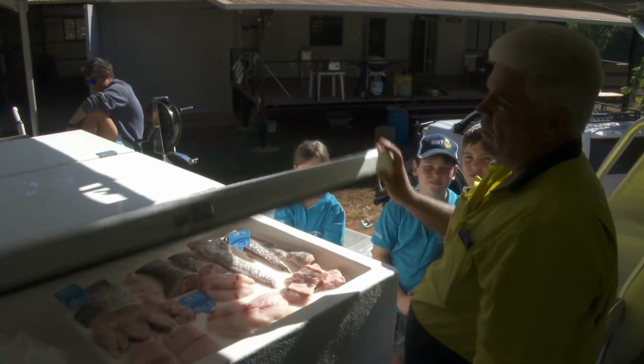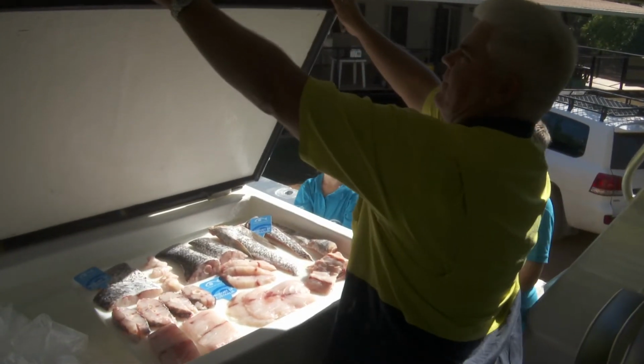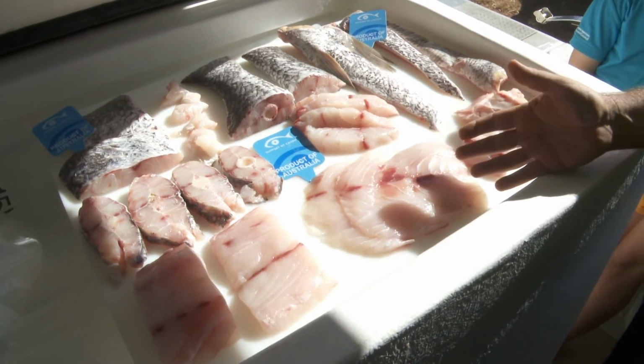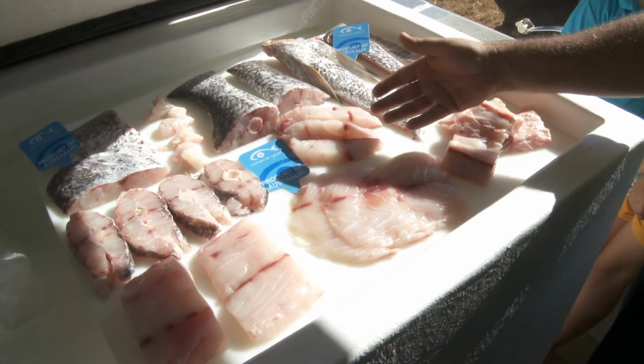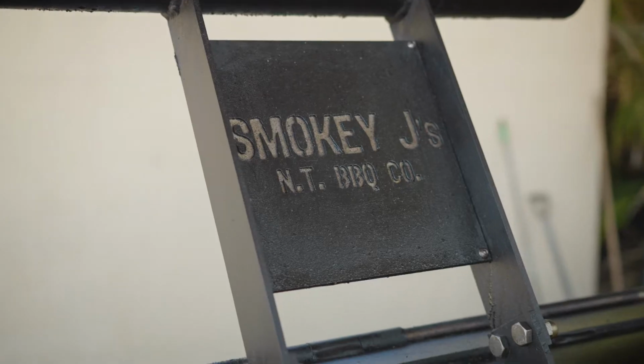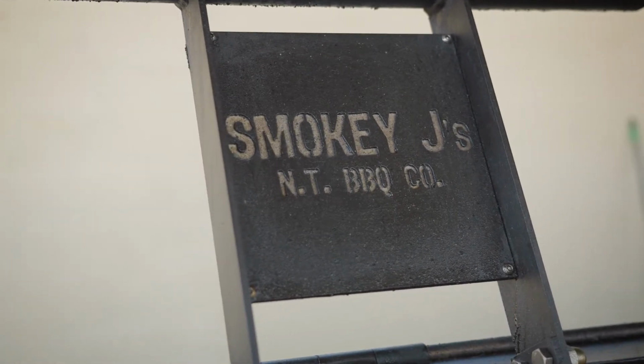My black jewfish generally ends up as a fresh product on Darwin local markets, restaurants, fish and chip shops, fishmongers, and enjoyed by everyone. Black jewfish can be used as a curry, it can be grilled, it can be baked, it can be fried. Its potential's enormous, and we're actually working with Smoky J's now that we're going to try and smoke the product and see if we can use it that way as well.